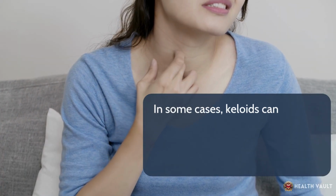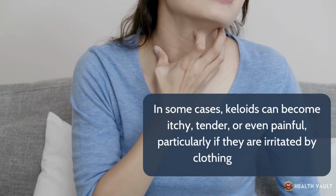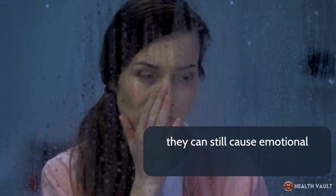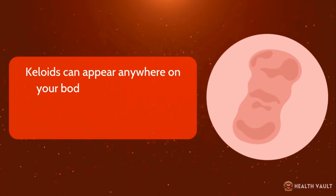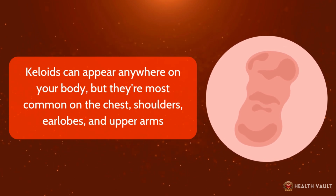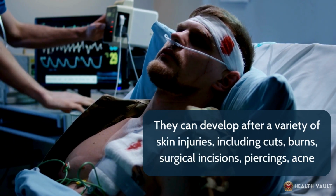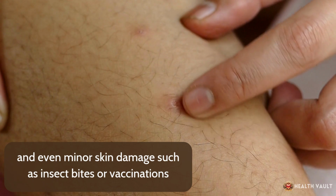In some cases, keloids can become itchy, tender, or even painful, particularly if they are irritated by clothing or friction. While keloids don't turn into cancer and they are not dangerous to your health, they can still cause emotional distress due to their appearance. Keloids can appear anywhere on your body, but they're most common on the chest, shoulders, earlobes, and upper arms. They can develop after a variety of skin injuries, including cuts, burns, surgical incisions, piercings, acne, and even minor skin damage, such as insect bites or vaccinations.